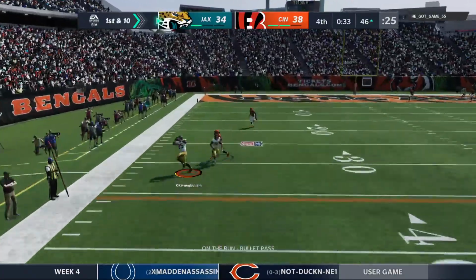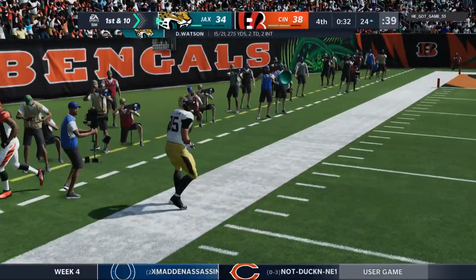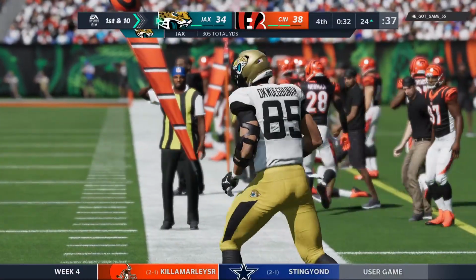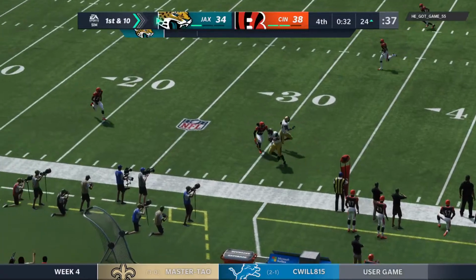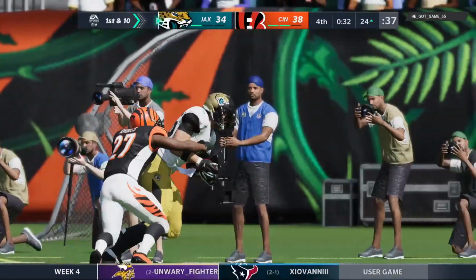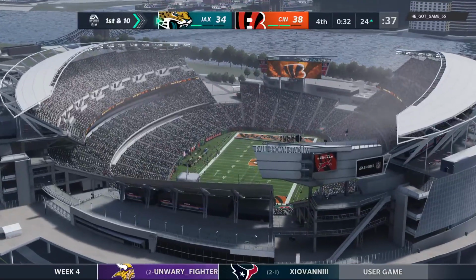Steps away to his left. That's complete. Okuegbunam. And he takes this just a few yards shy of the red zone before going out. A good pickup there, 21 yards. That's what they need right now. Get the first down, get out of bounds, stop the clock. Just playing smart football, understanding the situation, making the plays necessary, and making sure that clock stops at every opportunity.